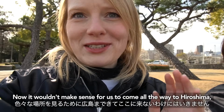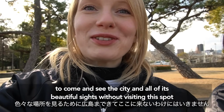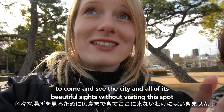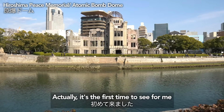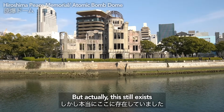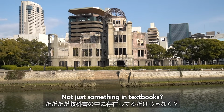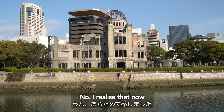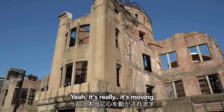Now, it wouldn't make sense for us to come all the way to Hiroshima to see the city and all of its beautiful sights without visiting this spot. So we are at Genbaku. Actually, it's my first time seeing it, but it actually still exists, not just something in textbooks. No, I realize now. Just looking at that, it's just sad. Yeah, it's really moving.